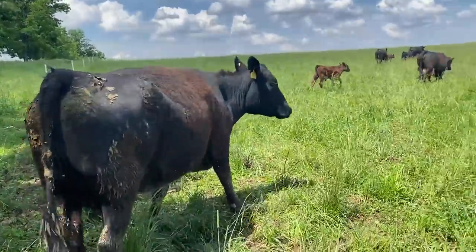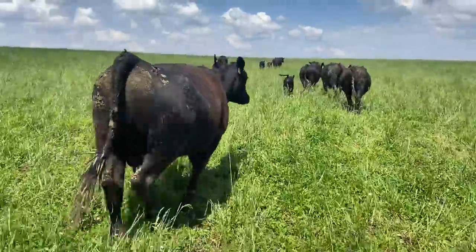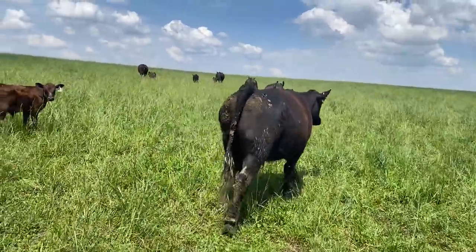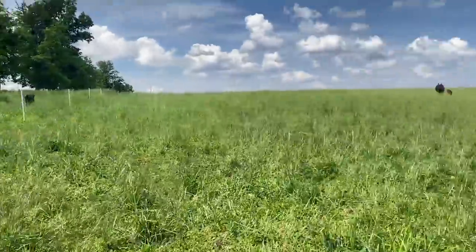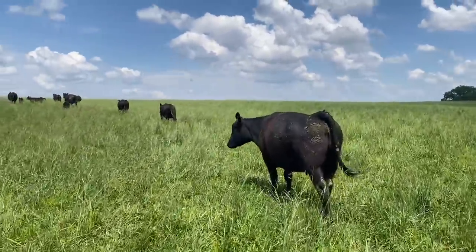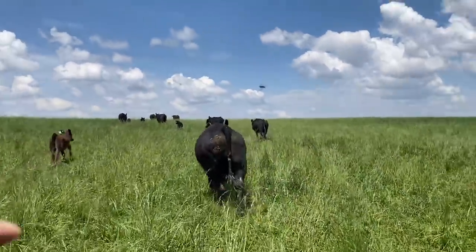Come on, girls. Okay. Come on. Come on, babies. Come on. I left Ryder at home. Should have brought him. Made my life just a little bit easier. Come on. That's Valor up there anyway.